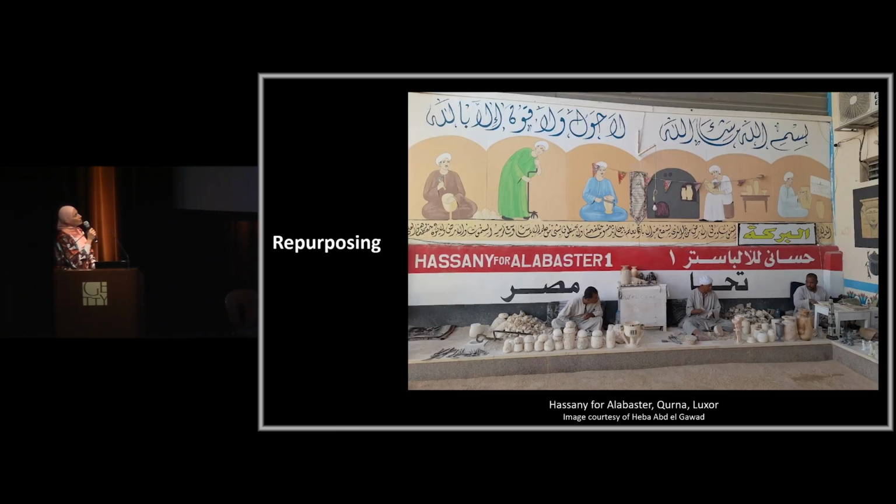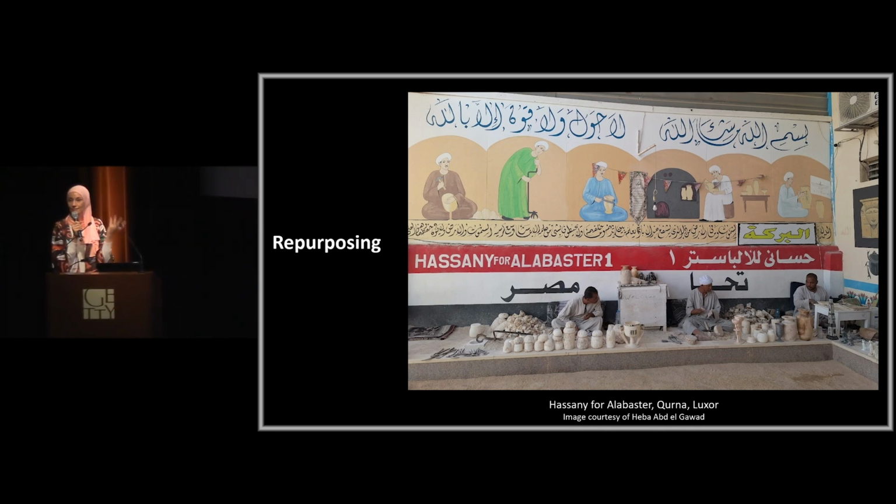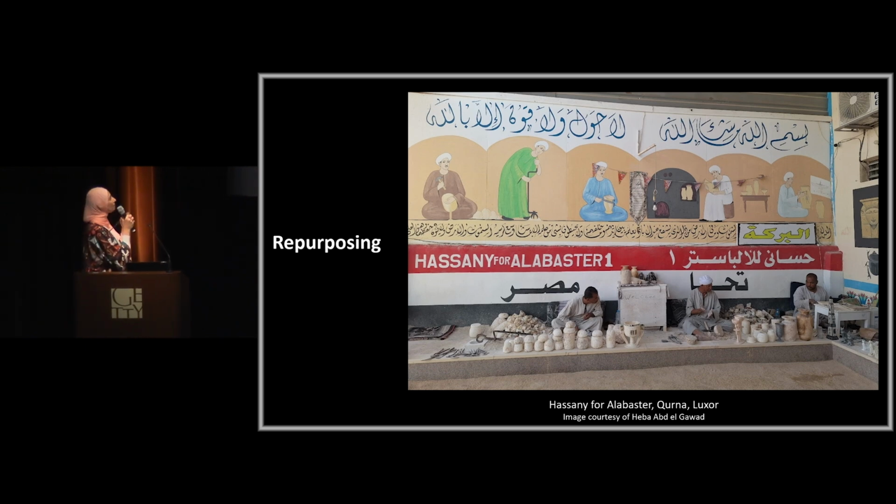The final usage that I think I would share with you today is the repurposing. And this is actually located in the beautiful West. So this is in Kurna, in Luxor. This is where the dead would be buried in ancient Egypt. But currently, this is a very much living space with contemporary communities. And rarely do artists, and I'm calling them artists because this is how they want to define themselves, the contemporary alabaster artists that work in the factories of alabaster that exist in Kurna or mostly in Luxor today, creating copies that would be sold in the touristic market, rarely are they perceived as artists.